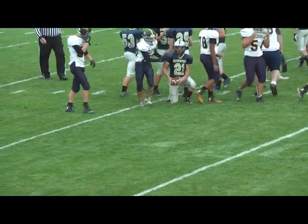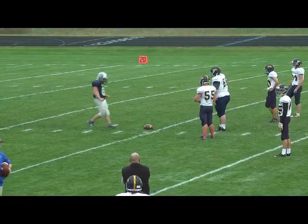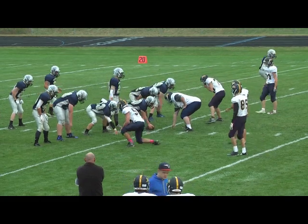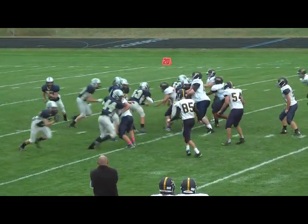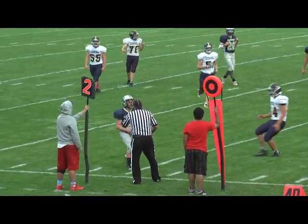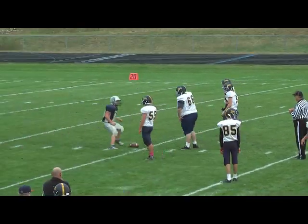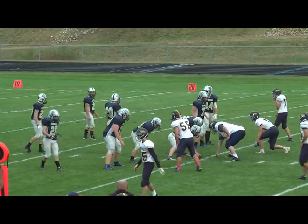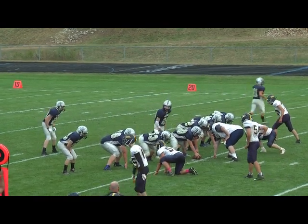And he's taken down to 35. Loss of 3. Okay, it's a 2nd and 13 near the 35. Incomplete pass. Okay, third and 13 now.